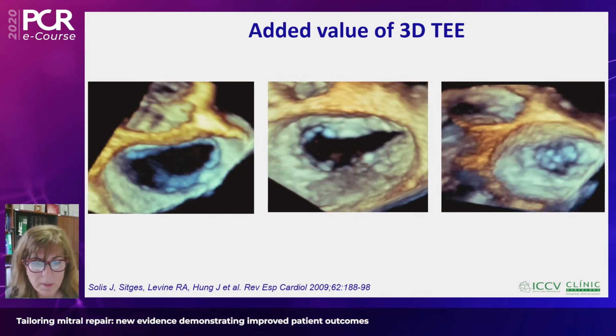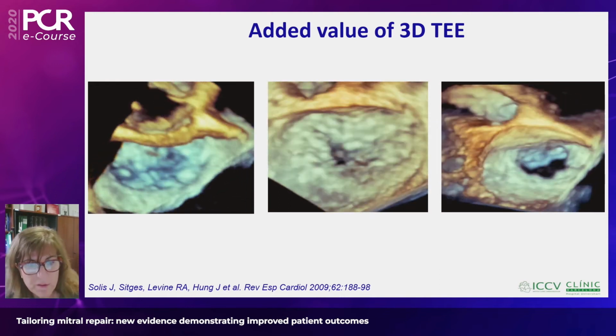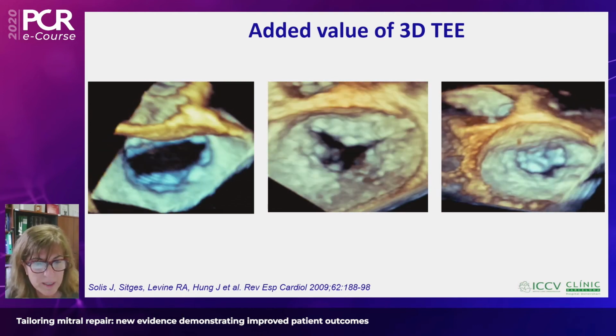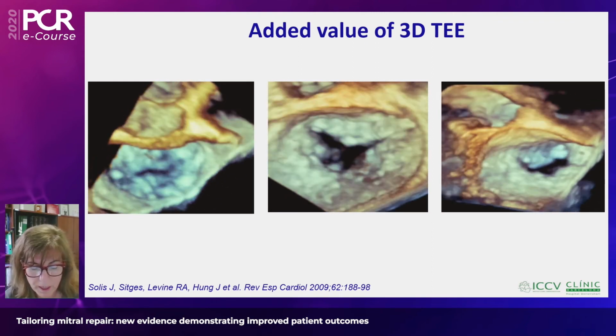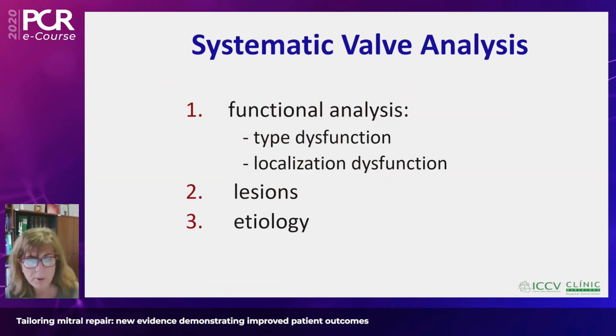Also in functional mitral valve disease, we can see the size of the orifice and the shape of the orifice, and with that we can change our strategy in placing clips, or even potentially in selecting the size of the clip, as we have previously been discussing. So it is very important to always follow all these views, always the same views, and always systematic.